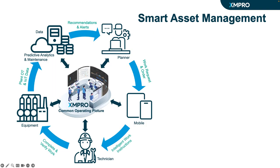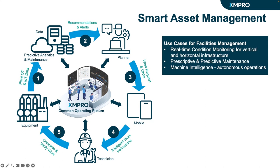Now for us, from a smart asset management point of view, it is really, how do we connect to the data? How do we provide the recommendations and alerts for the planning team to be able to plan work, then actually create the work orders, work requests into the back-end systems that you may already have, and augment that with additional information. So that it's not just this, things like safety information, additional context, operational information that you can actually pass on to that work order and request to make it more rich. And then also checking or verifying that the work has been done. So for us, that's the closed loop process that we like to follow around smart asset management.